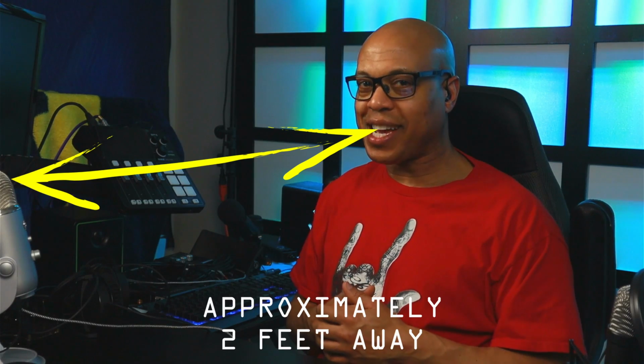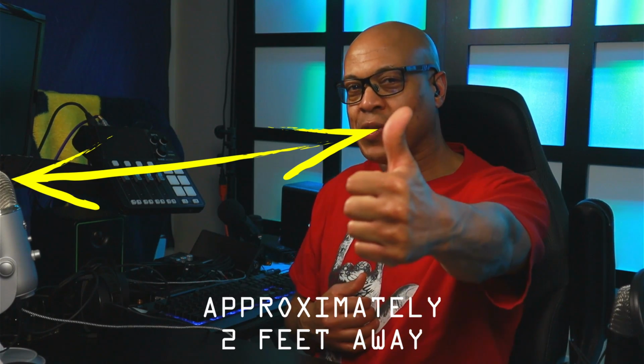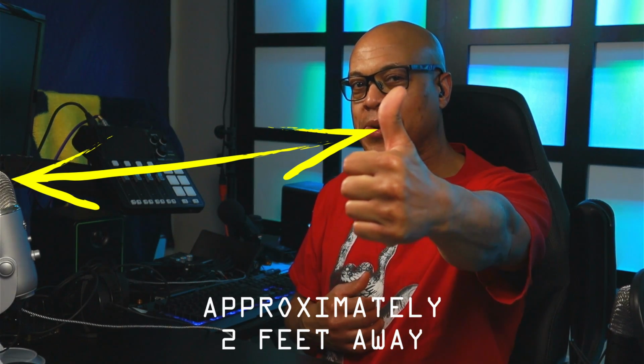Step 2 would be getting within proximity of the microphone. So it would be pinky to thumb. If you can get it up off the desk onto a boom arm, that would be preferable. But if you can't, just get it in proximity to your mouth. Hey bro, that was such a great podcast we just did. I think our audio was spot on, bro. So bringing it in close is step 2.